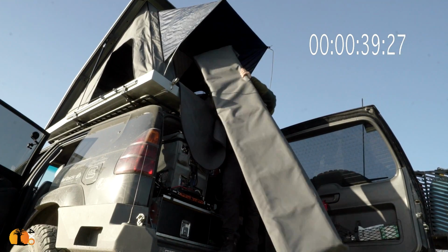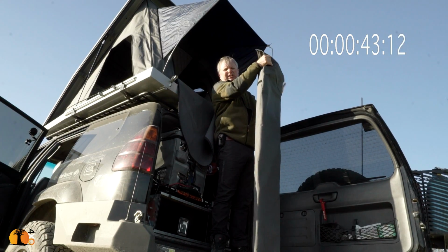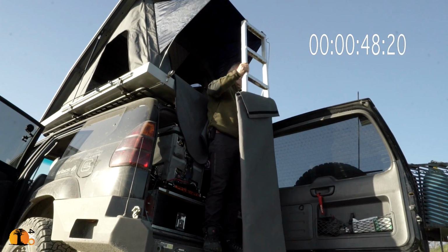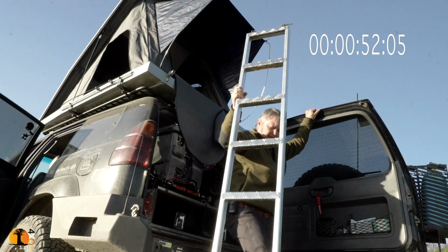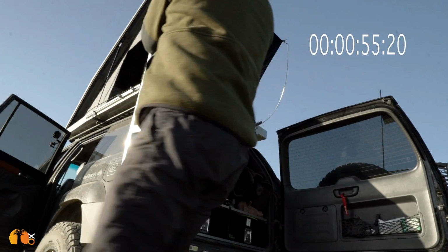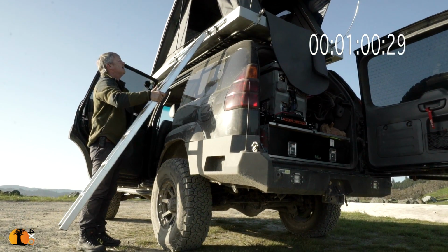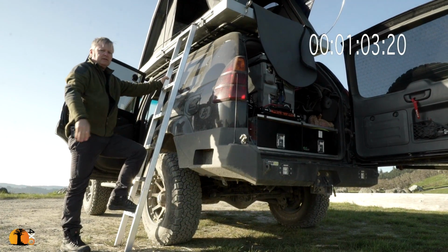Now the ladder comes with a cover so that if it gets a bit dirty, which it can do, it won't spoil your bedding inside. So, let's take that, pack that away, and let's see how quickly I can do this. Oh, this is really complicated. Stop the clock again.